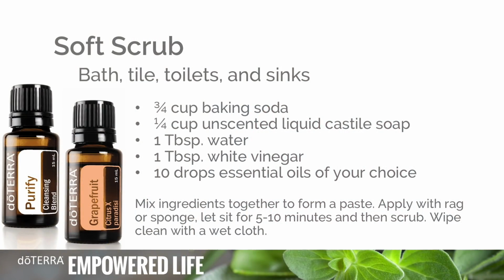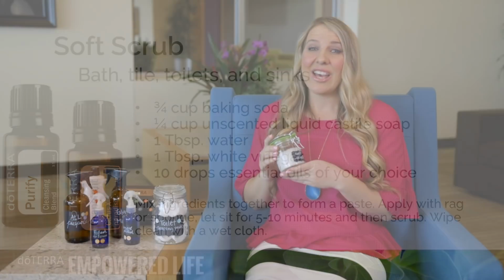So this soft scrub is excellent for getting rid of soap scum, removing stains, and brightening your tile and toilet. This scrub is also great to use beyond the bathroom. Try it out for cleaning your kitchen sink, the refrigerator, tile floors, and the stove top.